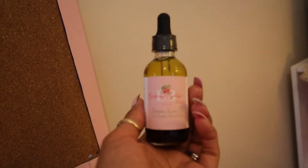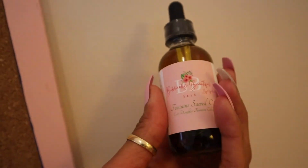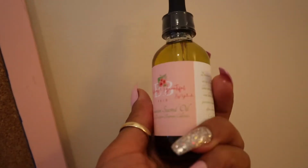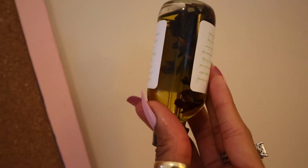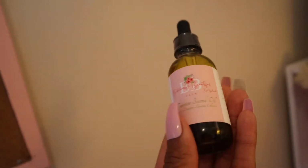This is not a disappointment. It is really good. And this is another bottle that I'm going to be switching over to rose gold as well. Forgive me, y'all, I'm new at this camera stuff. This is my feminine sacred oil, which is also infused and made out of herbs. Inside there are some hibiscus herbs that I decided to add to continue the infusion process. And this is really good to help maintain the health of the vaginal area.